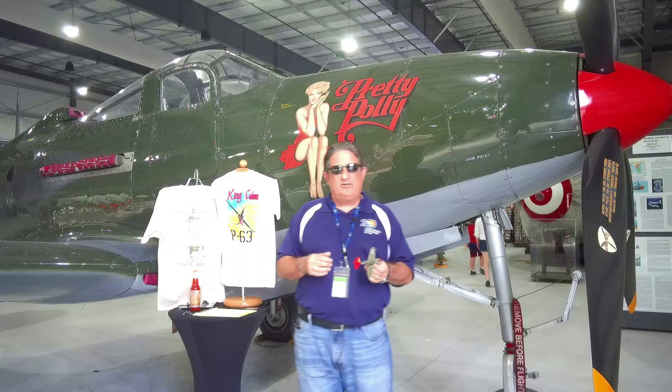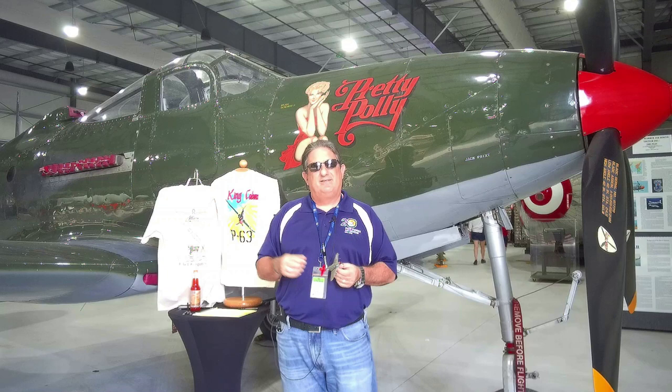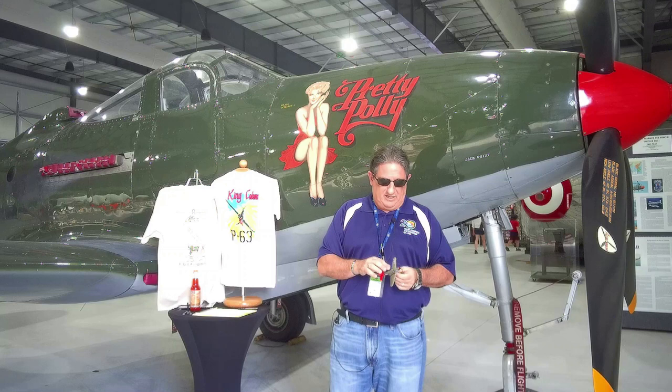There goes our Stearman, by the way, if you can pick that up, see it go by. A lot of guys trained in the Stearman to fly these, but they just did not have the range.